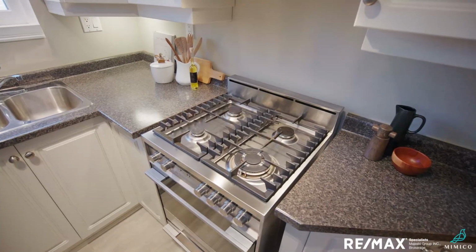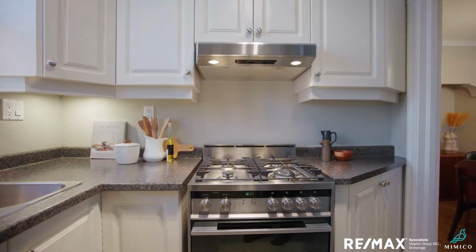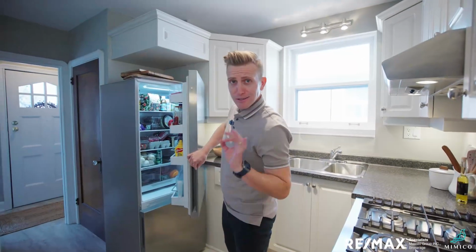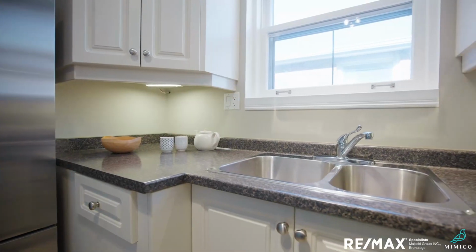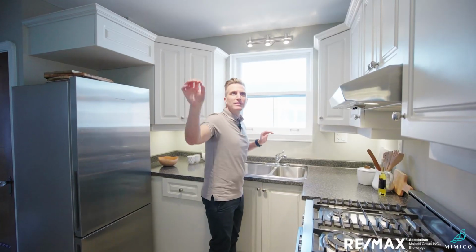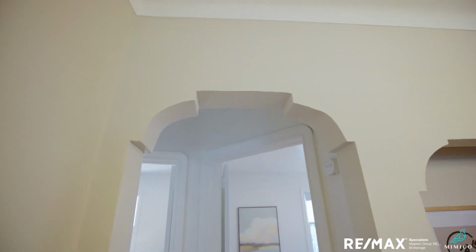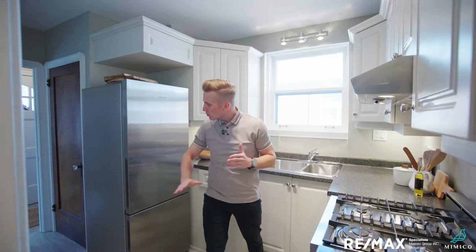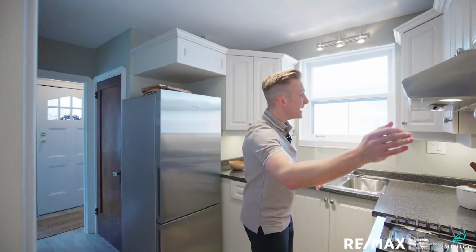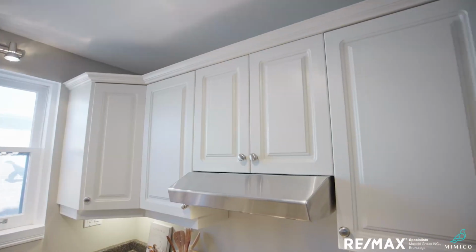Beautiful stainless steel gas range in here, matching hood, Fisher Paykel fridge, lovely, stocked to the nines with some pretty delicious food if I do say so myself. Great spot for that sink in front of our big double hung window. Bringing in the vibe. We got the trim in here, the same kind of feel that we got in that living dining space. Neutralized vinyl click flooring in here, going right through into that foyer. All easy to clean and maintain, and quite a bit of storage if you really think about how much room and how much has been utilized in here.